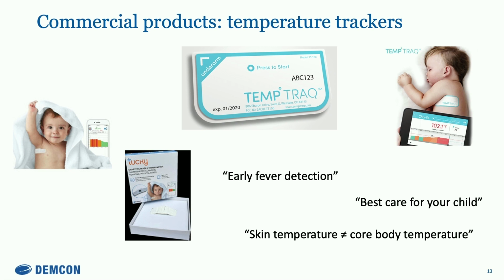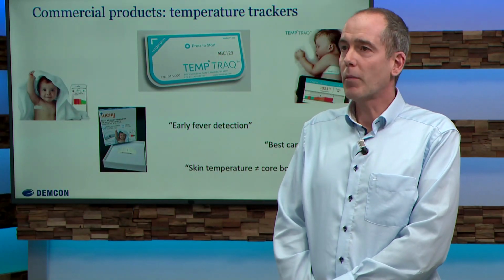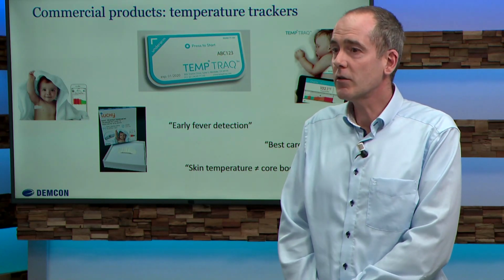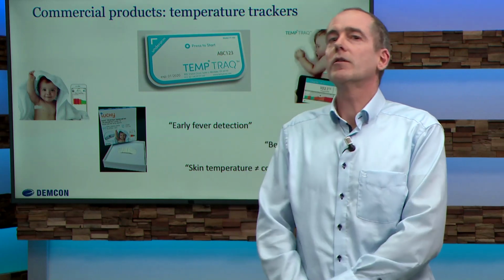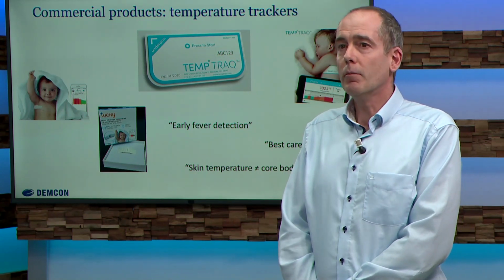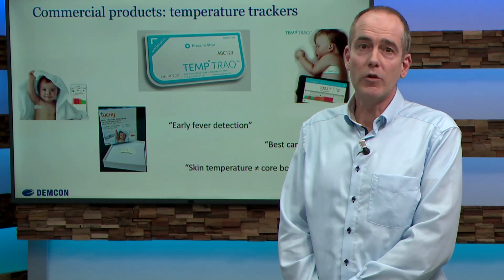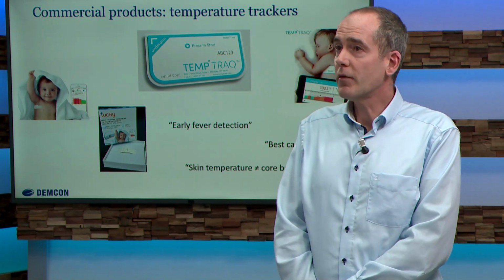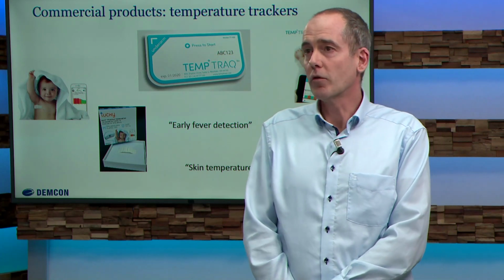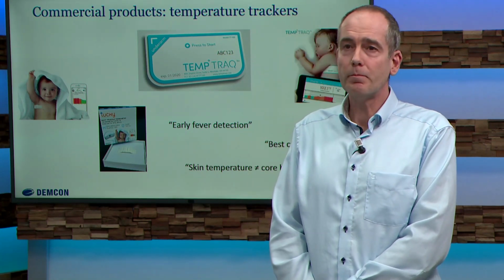The TempTrack system, I found it already in the US 10 years ago, an over-the-counter product. At that time, it was promoted as being the best care for your child. If your child is a little bit feverish, you apply the patch and you can monitor the temperature of the child all the time. The question is, of course, if this is really needed. And skin temperature is not the core body temperature, but of course there is a relation between them. The patch is still available on the market, and you see it often used in a private clinic as a special add-on so that patients get wirelessly monitored, and no thermometer is needed anymore.